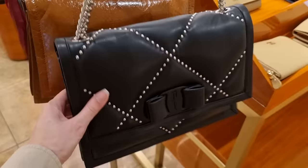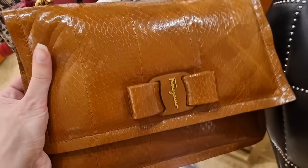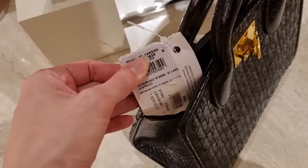And this gorgeous Ferragamo bow flap bag is £1,200 for a python bag. It's super beautiful. It feels really nice to touch. Cute. This feels like pony hair. And we've got a pink one too. Another python studio bag. Super beautiful and such a good price. Oh, guys, that purple python shoulder bag.